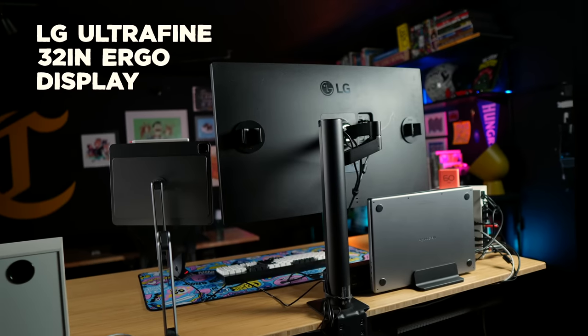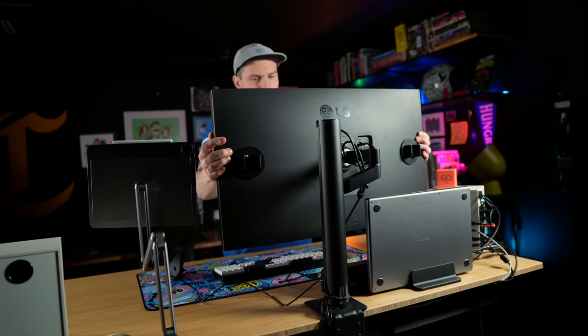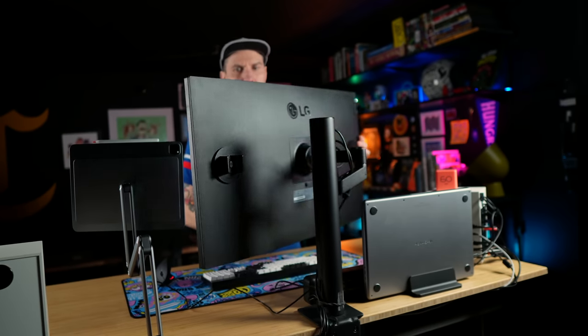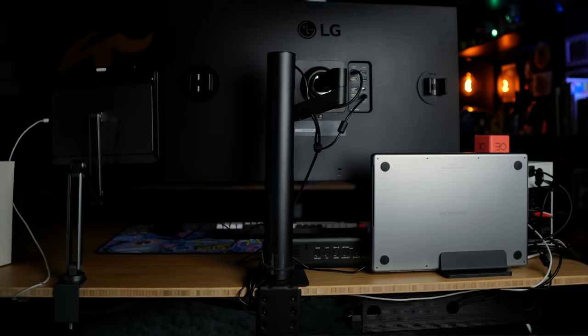My main display is an LG, I think it's a 32 inch. It's the Ergo one. The cool thing about this is it goes up and down and it spins around. Very flexible, kind of nice, good quality. It's 4K. It used to be the Apple, when Apple worked with LG to do a display, so that's why I sort of trusted it. Also mounts onto the desk.